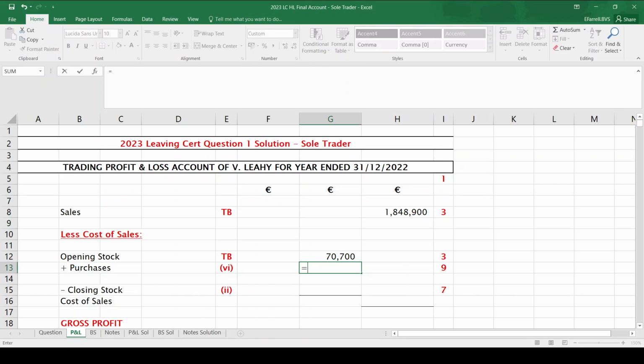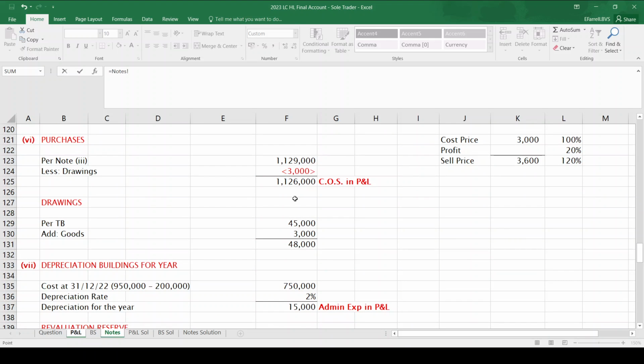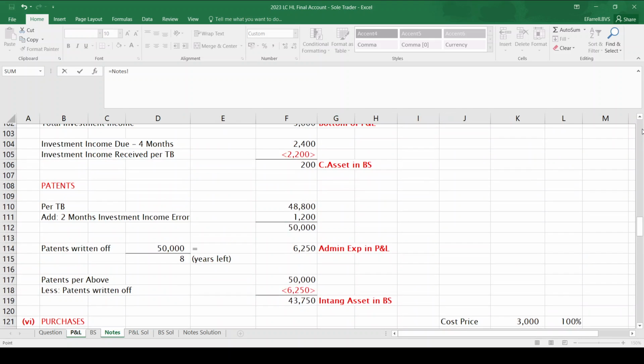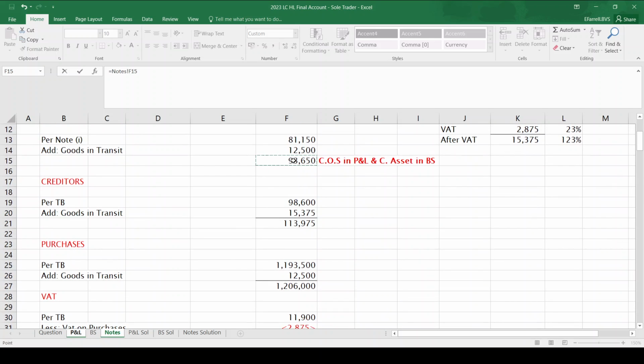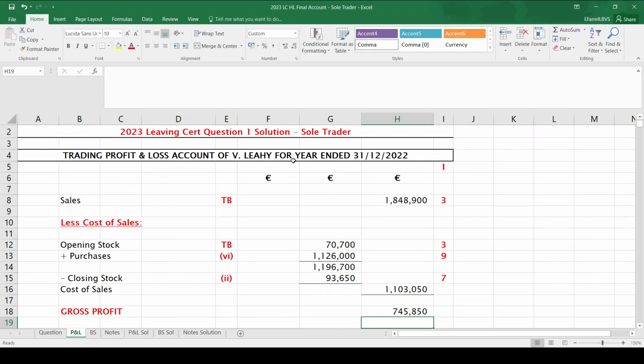Purchases I'm going to get from note 6. If I go down to note 6, that's my most recent purchase figure, 1,126,000. So opening stock plus purchases gives me that. And again, I'm going to take away closing stock, and closing stock is from note 2. If I go back up to note 2 here, my closing stock is 93,650. So that figure less closing stock gives me 1,103,050, and then my sales less my cost of sales gives me my gross profit.